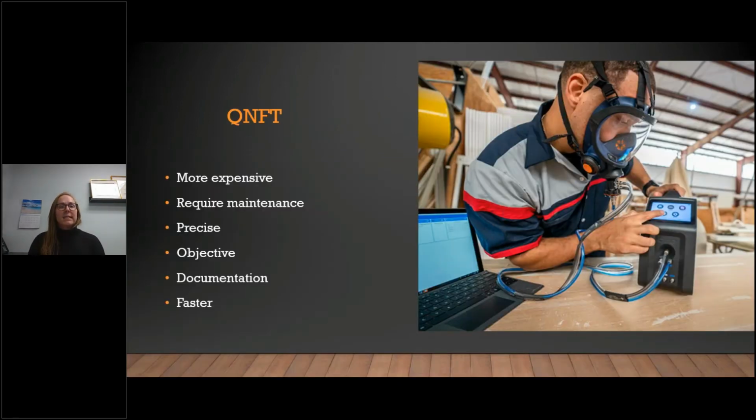So quantitative fit testing is more expensive, and it does typically require maintenance, usually an annual calibration. But it is objective, it will create and maintain records, and it is also significantly faster. It's also what you'll have to use if you're using respirators that provide higher levels of protection and require a higher reference fit factor, so any respirator that requires a passing reference fit factor of over 100.